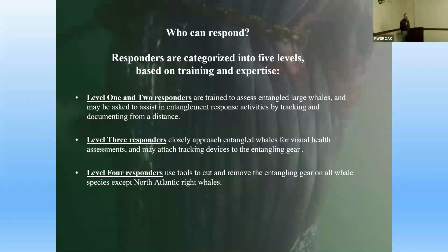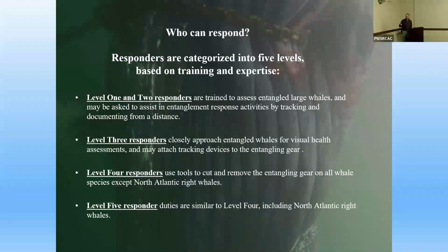So I'm a level 4. There's not many of us in Alaska right now. And I can work on any species except for a North Atlantic right whale and probably a North Pacific right whale, but there's just not enough of them for us to worry about, I guess. North Atlantic right whales are a special case. They can be kind of dangerous. And then level 5 is the same as level 4, but they can work on any large whale.